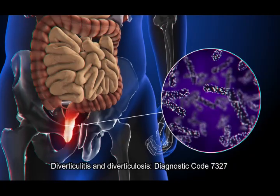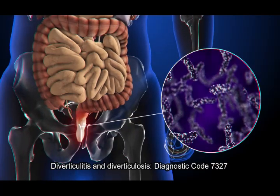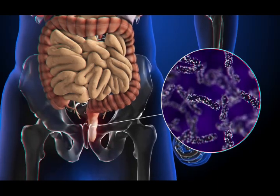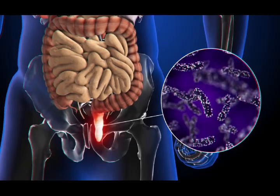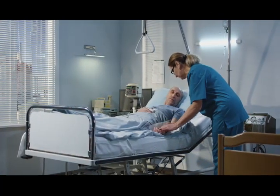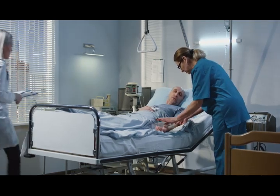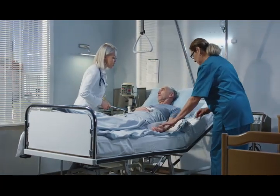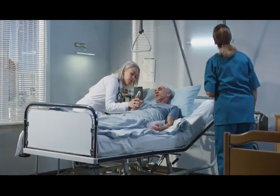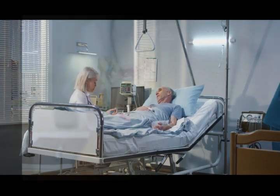Diverticulitis and diverticulosis. Diagnostic code 7327. Diverticulosis involves the formation of small pouches in the colon wall, while diverticulitis occurs when these pouches become inflamed or infected. Diverticular disease requiring hospitalization for abdominal distress, fever, and leukocytosis with complications like hemorrhage, obstruction, abscess, peritonitis, or perforation is rated at 30%. Without these complications, it's rated at 20%. If asymptomatic or managed by diet and medication, it's rated at 0%.